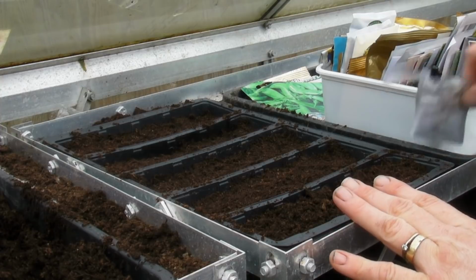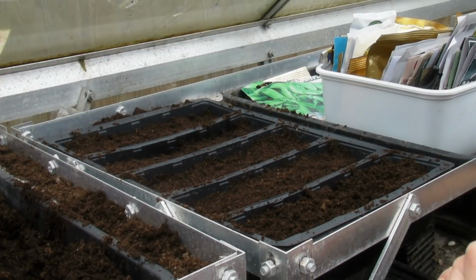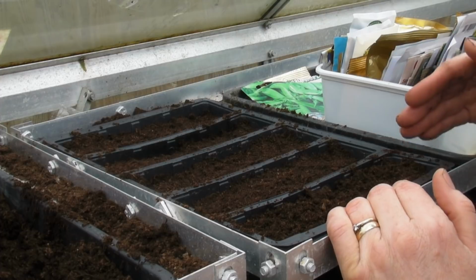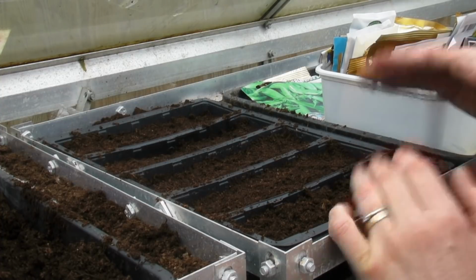And I will do another lot of lettuce in most probably about 2 or 3 weeks time, and I will sow them exactly the same way, and I will keep sowing lettuce seeds every 2 or 3 weeks, and that way I will have a nice supply throughout the summer.